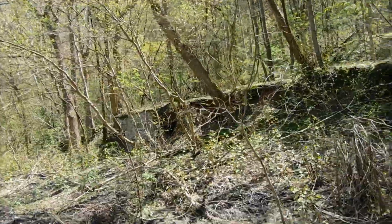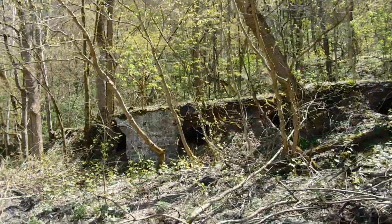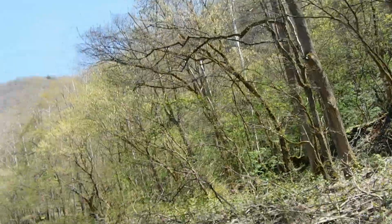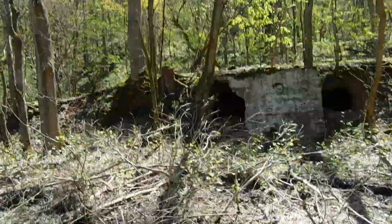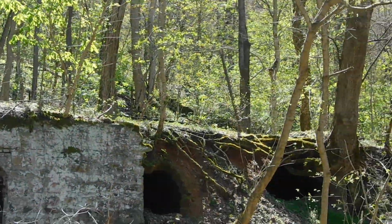There's actually not a lot of those. There's actually some on the other side too. These are double-sided, so there's like one long battery of double-sided coke ovens. Which is very interesting because in a lot of coal mining towns, the battery coke ovens would all be on the same side. They wouldn't be double-sided. But that one collapsed from the tree growing out of it.